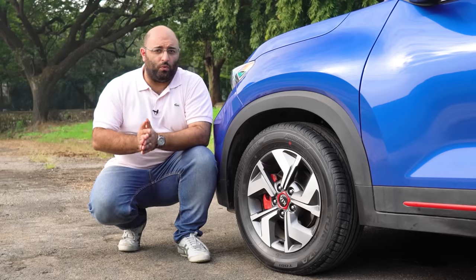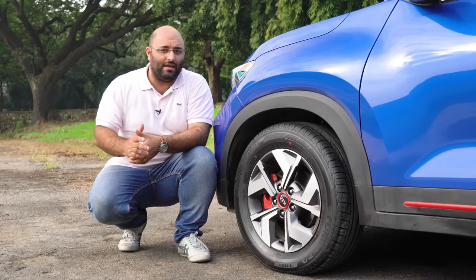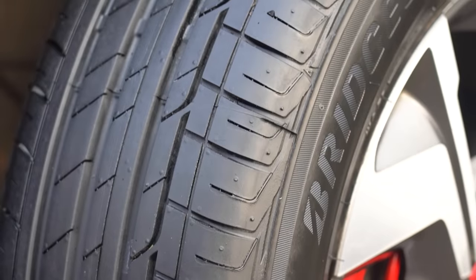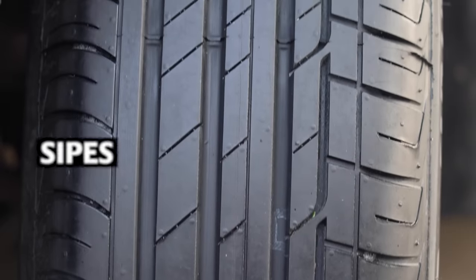Next, let me explain to you why there are so many different types of tread patterns, so many different types of tires, why they all exist in the first place, and what purpose they serve. Let's start with the basics. A tire's tread design is composed of five basic elements: tread blocks, grooves, sipes, cross slots, and ribs.